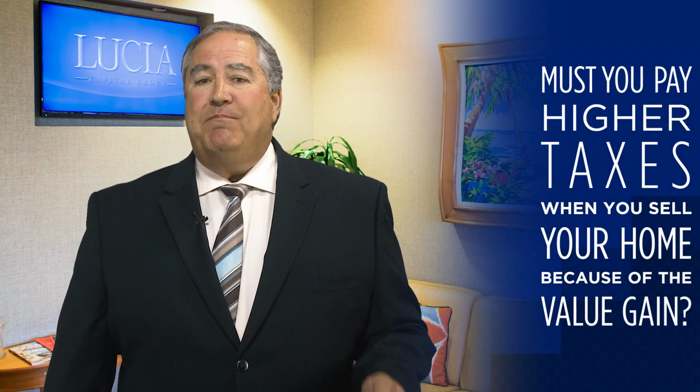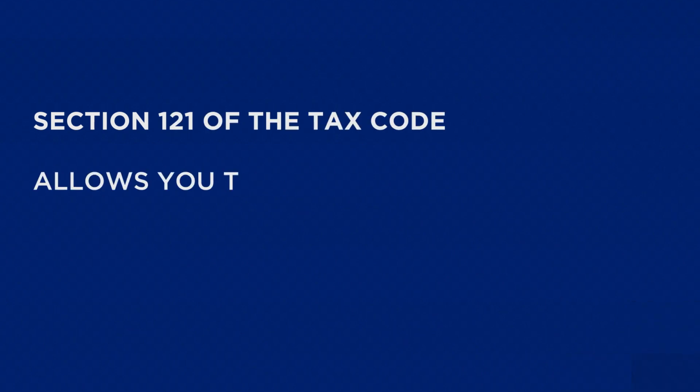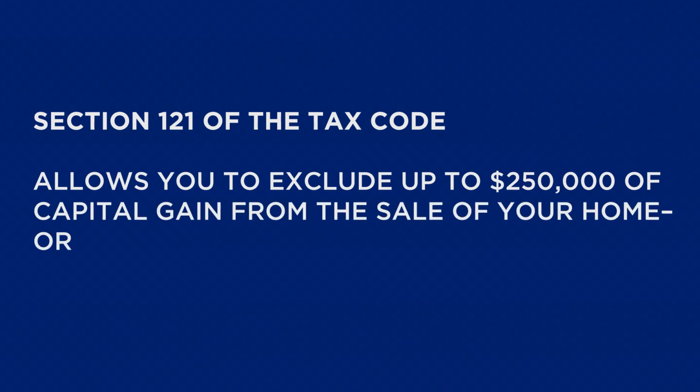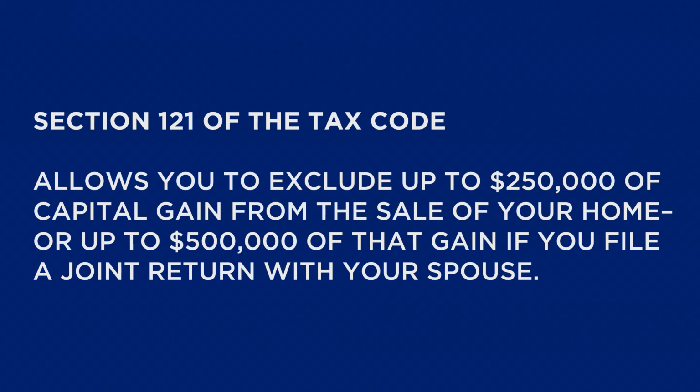You may be able to keep most, if not all, of the money you get from the sale of that home. This is because of Section 121 of the tax code. This allows you to exclude up to $250,000 of capital gain from the sale of your home, or up to $500,000 of gain if you file a joint return with your spouse. Of course, like anything else in taxes, you have to follow some rules and meet certain standards.